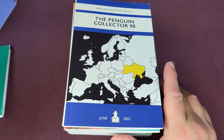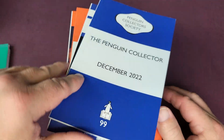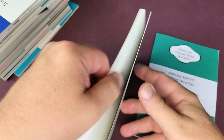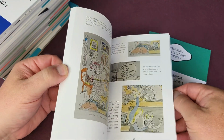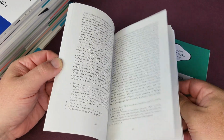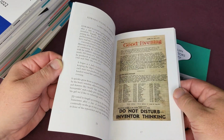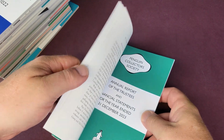98, 99. Now, issue 100 is still in the final stages of production, so it hasn't come out just yet. But the very latest issue is this one, which is number 101. And if we have a little flick through that one, we get their accounts once a year as well, and it's usually filled with a great mix of articles, as you can see. Certainly really like these. This was the latest issue, and as I said, 100, you haven't missed it. It just hasn't been published yet.